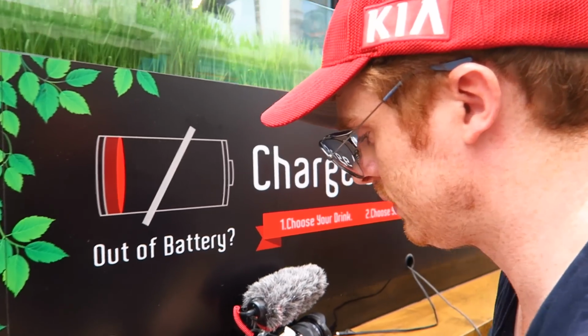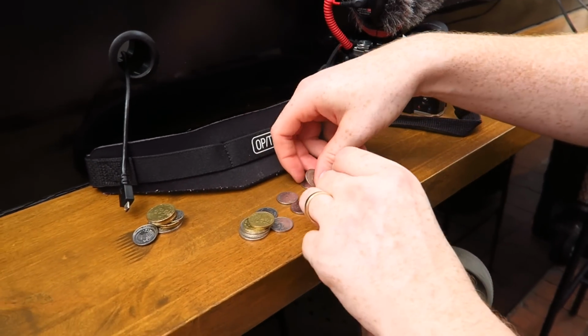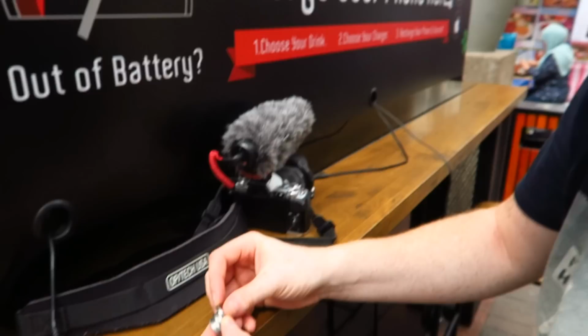Okay, and I'm gonna go get myself some juice. Actually, Sam's not juicing right now. He's counting his coins. Counting my coins. I'm saving up for one more popsicle. It was so good. I'm gonna get another one for the way home.